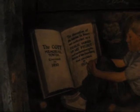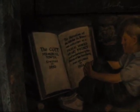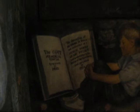And let me read this to you here. The Coit Memorial Tower, erected in 1933, the decoration of the interior in fresco was authorized as a public works of art project and undertaken by the artists of San Francisco and completed in 1934. This is a wonderful location, and right here it says there was a signal station here, and the first Western telegraph station, 1856. So this is why this whole area is called Telegraph Hill.